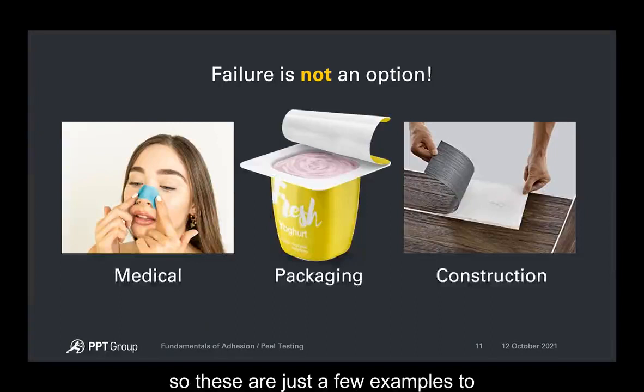So these are just a few examples to highlight the importance of getting that bonding or adhesive strength just right, and that failure is not an option. Peel testing is the process you would use to experiment with your R&D formula, and peel testing equipment can also help you monitor and maintain stability throughout the manufacturing process.